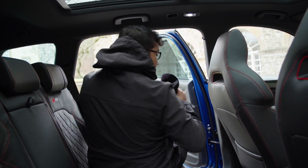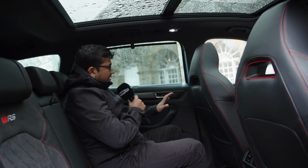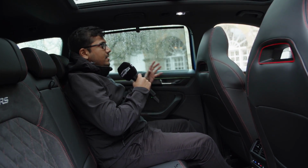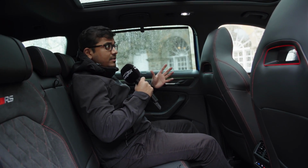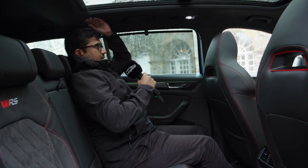Excuse my incredibly muddy shoes. It's inevitable. So inside, wow, a lot of space. So it is very practical. Again, the body shape I think is a really great match between form and function. Very handsome design, but at the same time, lots of space inside.